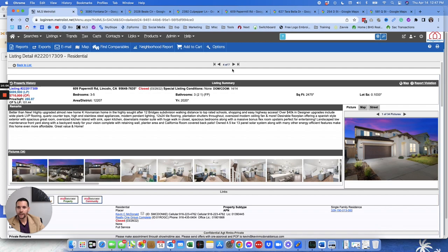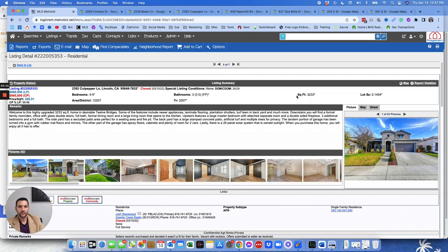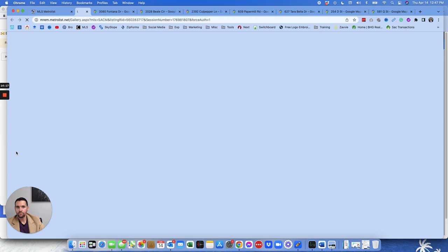Let's go back and move forward to our next home. This is Culpeper Lane, and this is 3,233 square feet, built in 2007. And let's move forward and check out some pictures.